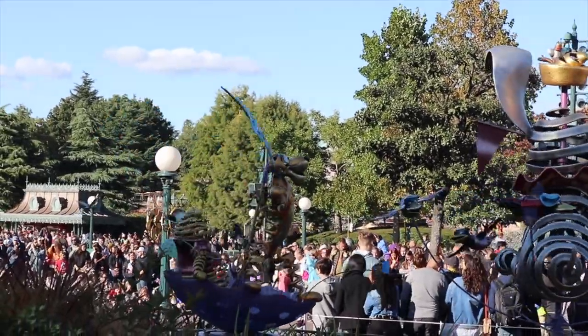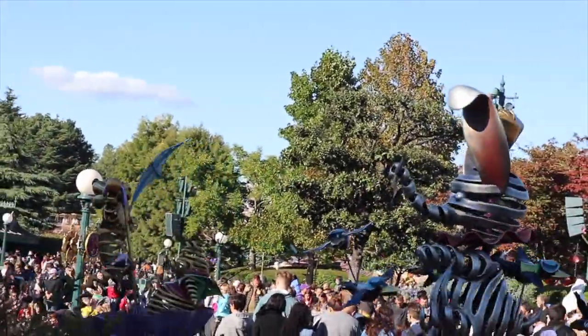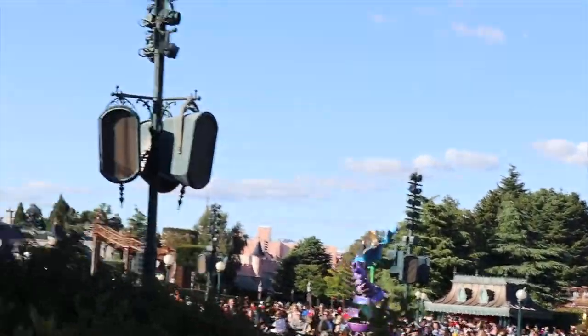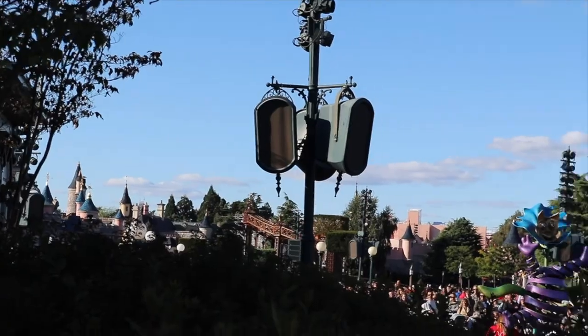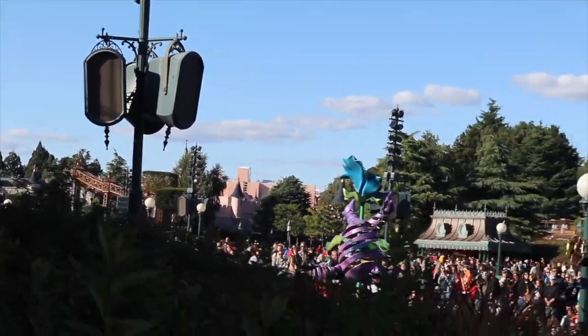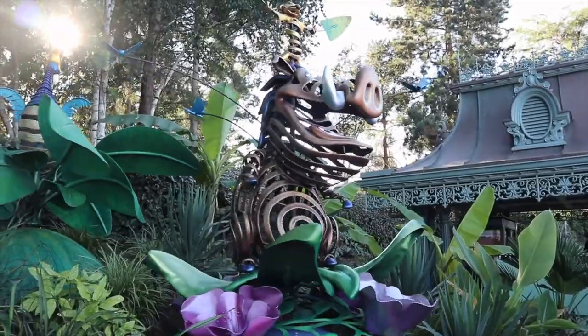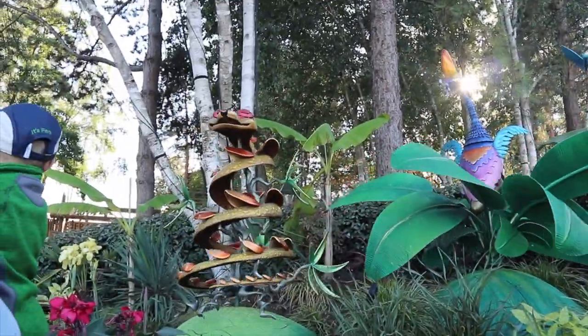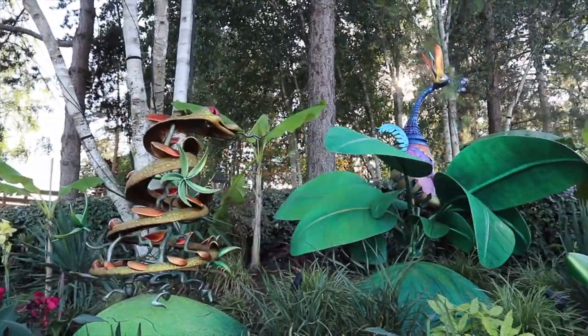It's a bit past half past. Okay, so the parade's starting. So this is Dumbo. You got Tigger and Pooh, and I don't know who that is. I have no idea what that is. Oh, that's the snake from Jungle Book.